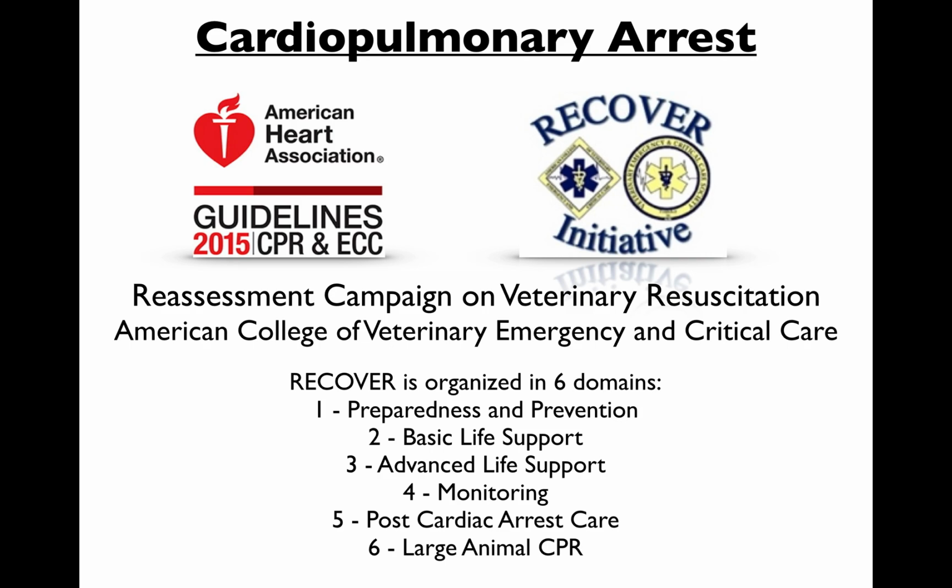And the Recovery Initiative is organized in 6 major domains. The domains are preparedness and prevention of cardiopulmonary resuscitation, basic life support, advanced life support, monitoring recommendations during and following cardiopulmonary resuscitation, and post-cardiac arrest care. And then the last topic, a separate area, which unfortunately also relies on very little evidence, is large animal CPR.